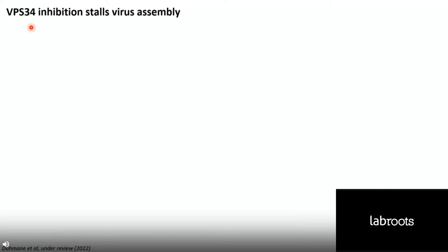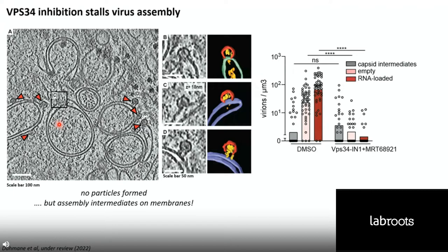membranes. So we inhibited this protein, and what we see in this case, very surprising, is that the virus is still able to activate autophagy. You can see that the membranes, phagophores, and also double membrane vesicles are forming in the cell. However, very striking here, there are no more assembled virions in the cytoplasm. What we mainly observe are capsid intermediates, again, docked on the membranes. You can see it here clearly on the phagophore, a single membrane tubule, or a double membrane vesicle here.